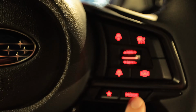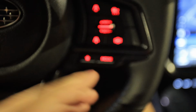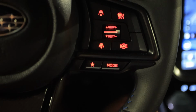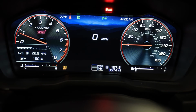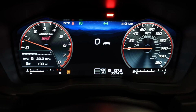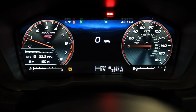That's your individual mode. So that's your shortcut when you get into the car, to go ahead and press the start button for your individual mode because it defaults to sport. All right, so there's your digital speedometer, as well as everything digital with analog representation, I guess. So let's go ahead and start driving the incredible Subaru WRX TS.